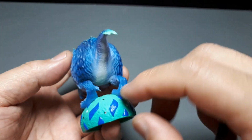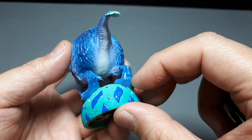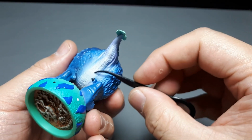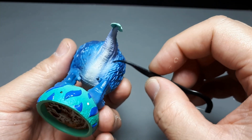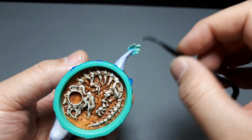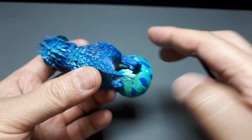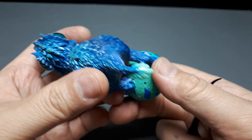Okay, anyways, nice spikes back here on the inside of the feet. They're actually sharp, painted nicely. Yeah, pretty smooth skin down here, and then it gets wrinkly, and then it fades to the feathers. And you got these funky, I don't know, feathers on the tip of the tail, and this faded out with the aqua to greenish color.